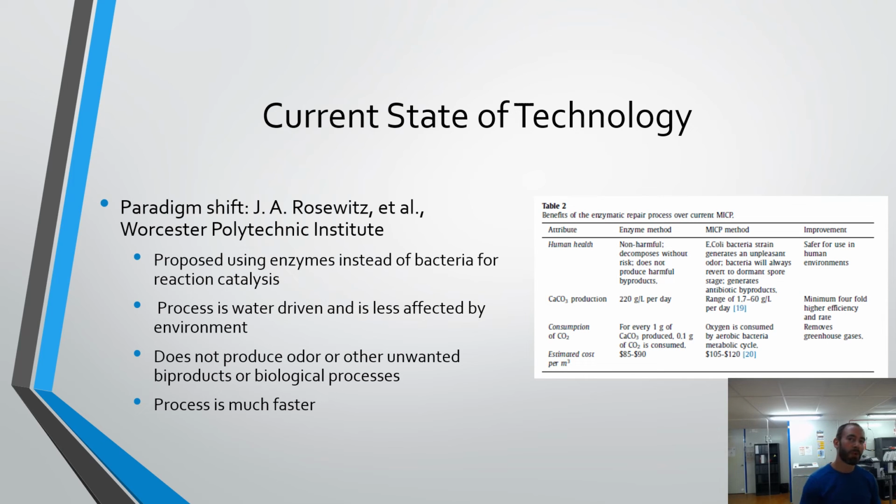So you can fit a ton more in there, and it's a lot more effective and a lot cheaper and a lot easier to mix, doesn't cause any smell, and actually improves concrete characteristics as opposed to the live bacteria, which had to be encapsulated inside of a clay particle, which had detrimental effects to the strength of the concrete.